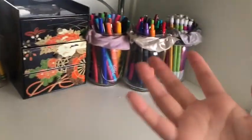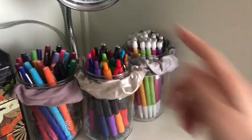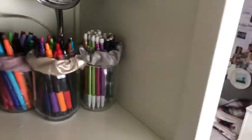And then, as you can tell, I love jars to keep my pens in because I think it looks nice. These are all my Flair marker pen things. These are my gel pens. Great pens. And these are all my mechanical pencils. I always use mechanical pencils because I like them more than you.